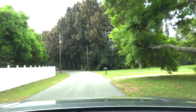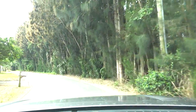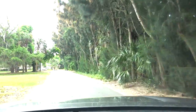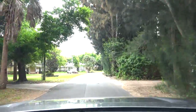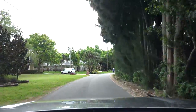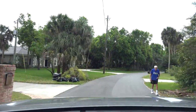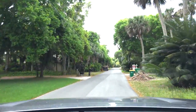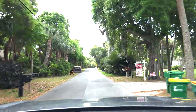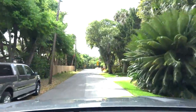More of these Australian pine trees. You can see they've got the little ones. Yeah, you might be able to see it growing up already. They call them pups, I think. Fortunately, this is not a well-traveled road, so there's not a lot of traffic through here, other than local residents.